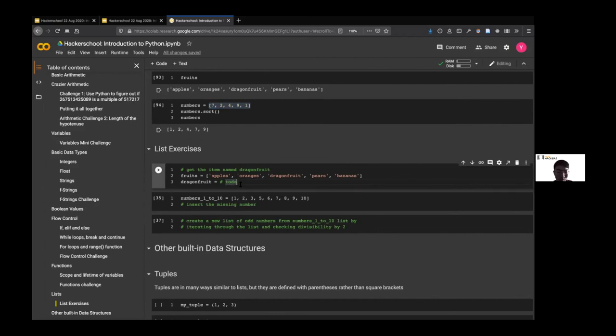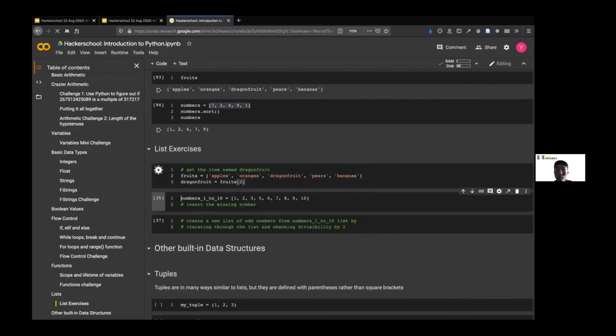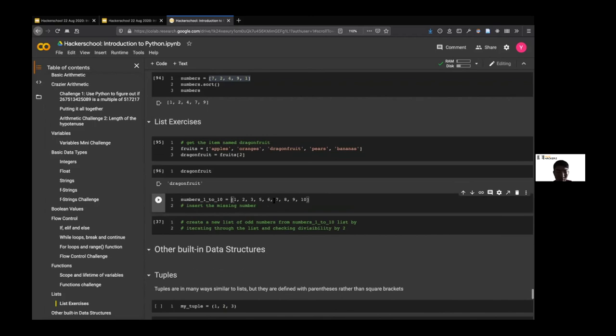So if you want to get the item named dragon fruit, we take the list and then use the square bracket notation to access the index. Dragon fruit is at the second index because it's the third item. So we can do this and check that dragon fruit is indeed dragon fruit. Yep, indeed.